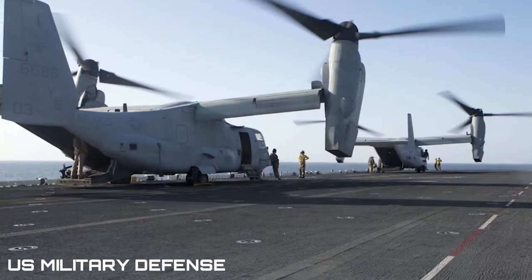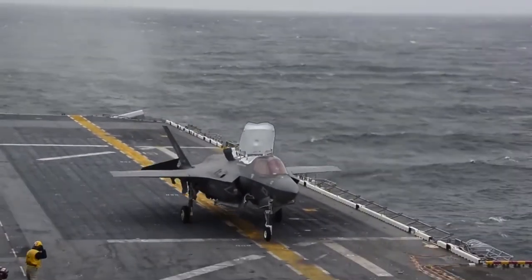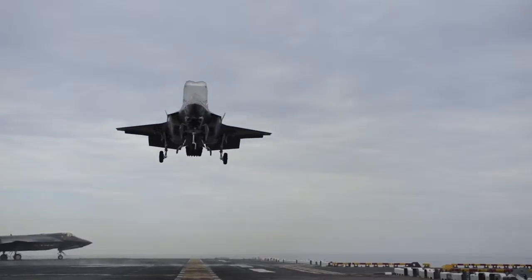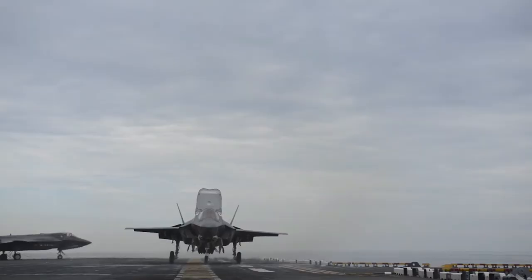Now, with the advent of two enablers, the first is the MV-22 and the second one is JSF, we have significant capability that we never had before in our big deck amphibs. It isn't just evolutionary, it's revolutionary as to the capability, the capacity that we now have in our amphibious ARG.